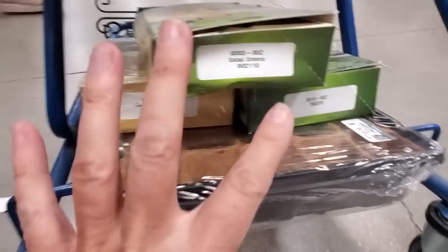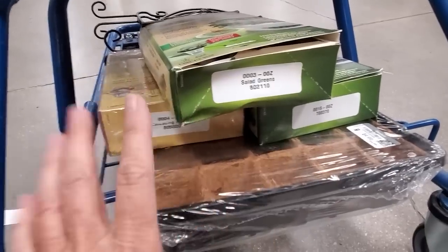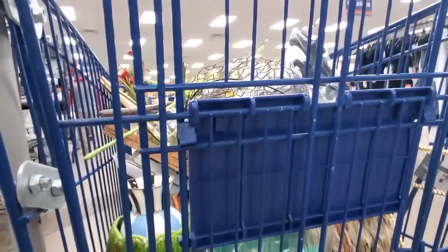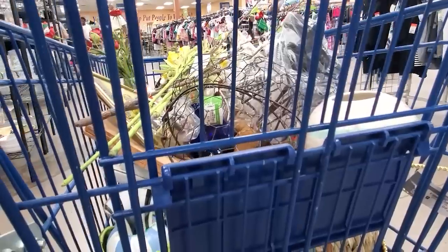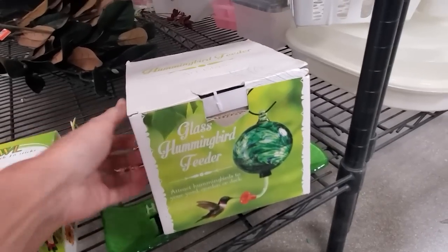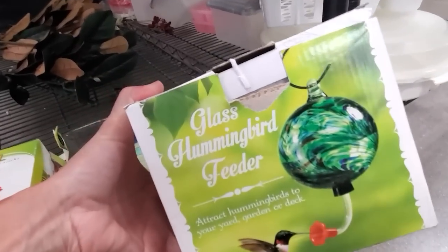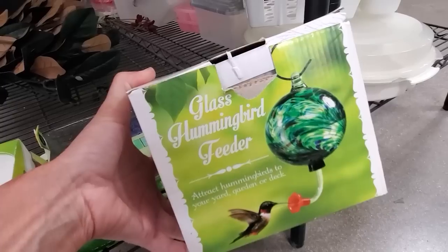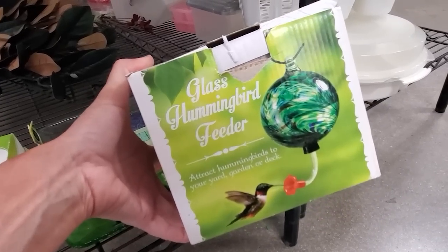I found a whole bunch of these pre-started seeds. That's for me. And then I got a whole bunch of stuff in the cart still. I have to show you, so stay tuned. Okay, I am going to go ahead and get it. Some of these glass hummingbird feeders do sell for $30 and up. So if it doesn't have the resale value, I'll use it myself.